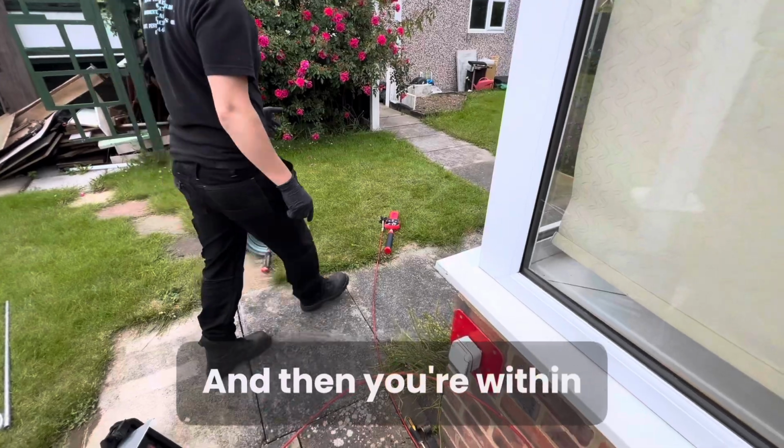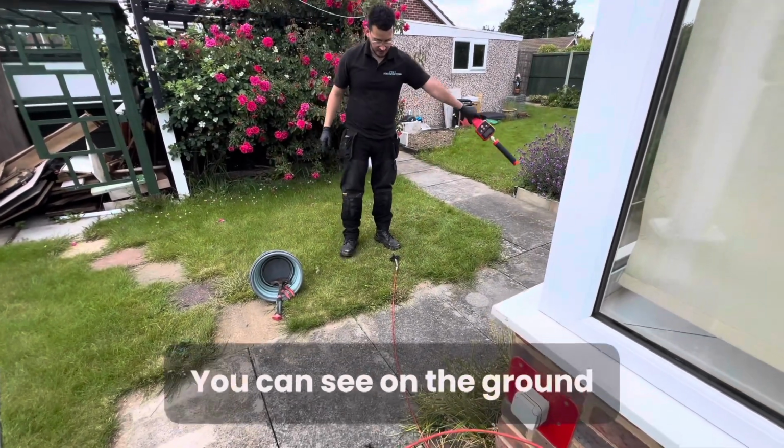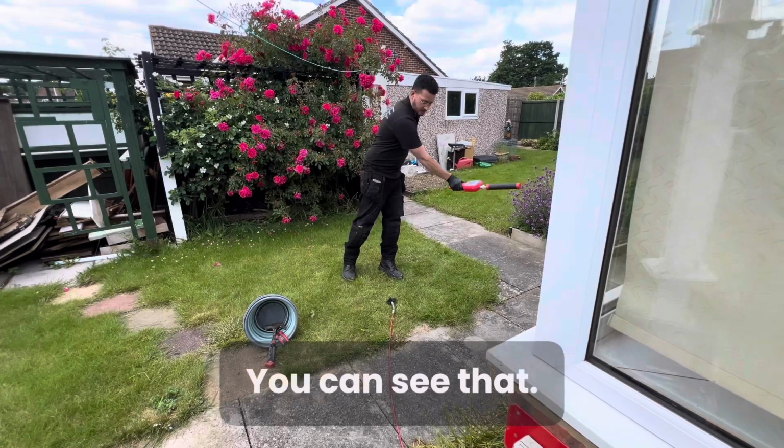And then you're within several feet. Not even several feet, a foot. Yeah, a couple of feet. You can see it on the ground how it works. This is on the highest sensitivity, that's why it's picking it up so. But turn that down, you can see.